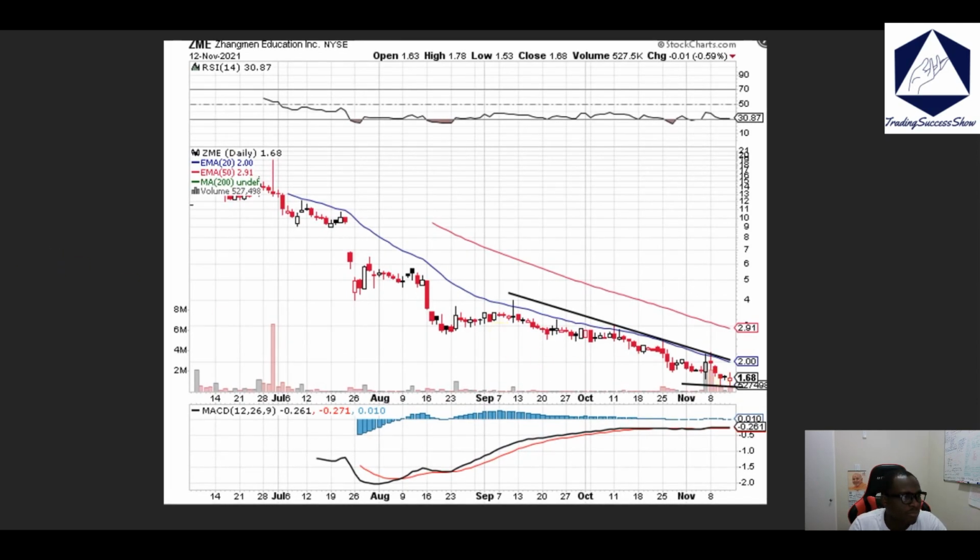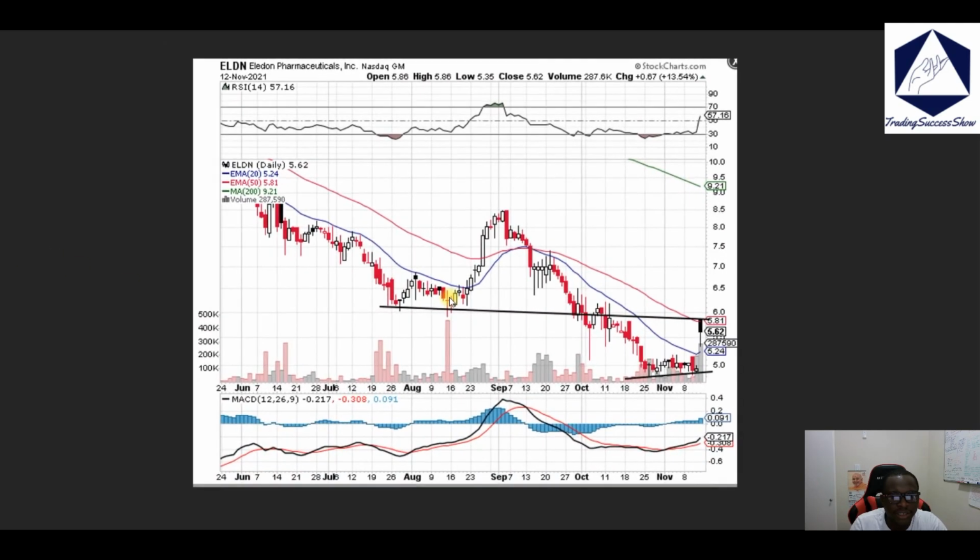ZME, look for a bottom bounce play on that name. ELDN, bottom bounce play really held up as price broke out of this trend right here. This was a bearish looking pattern, but right now we're breaking out of that bearish shape and rejected, right? On Friday we rejected what? The 50 exponential moving average. I'll be looking for price to come up some form of a consolidation around this area, then continue to push. Overall, you'll be looking for the skies, right?